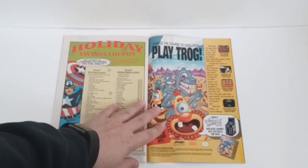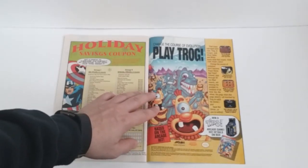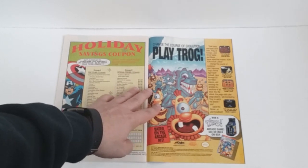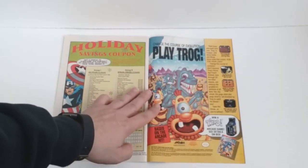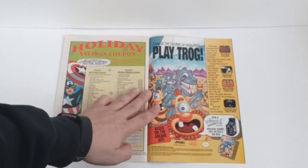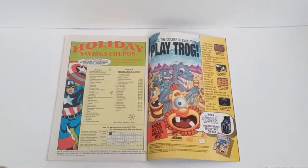Change the course of evolution. And here's the Trog game for Nintendo. I never played this game. Have you played Trog? I know nothing about it. That crazy one-eyed caveman Trog is hungry, and Dino Spike and so on. Know what that means? Run for your lives. Change the course of evolution. Don't become Trog's Stone Age feast. Oh boy. Ooh, don't be a Stone Age feast.